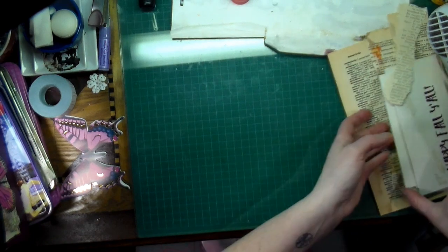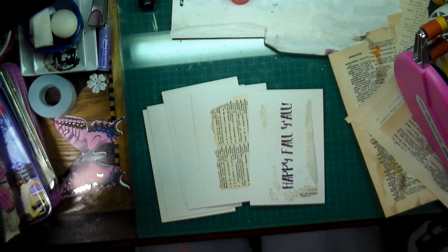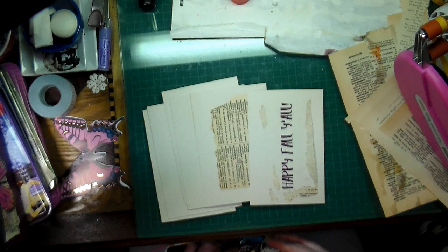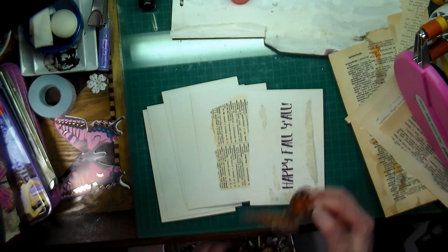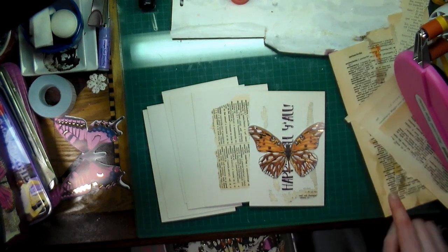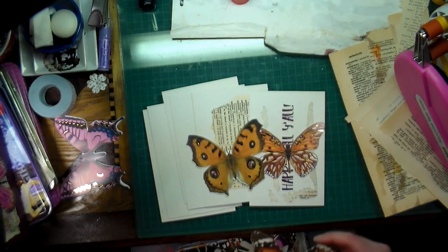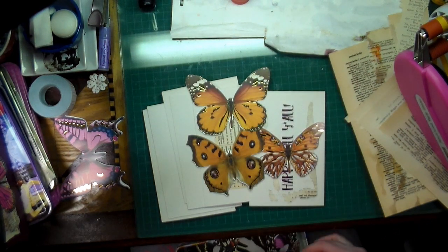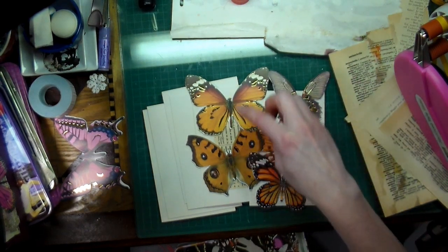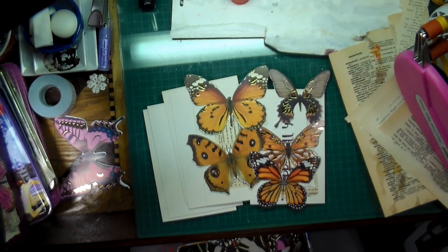Okay, so we've got only the white ones that are left. And for the white ones, I've got the orange that I could use, which could be pretty, and then I could use the same background I've got here. This one, and that one is different. So is this one. So is that. So 1, 2, 3, 4, 5, and I've got 1, 2, 3, 4, 5, 6. So I'm missing one.